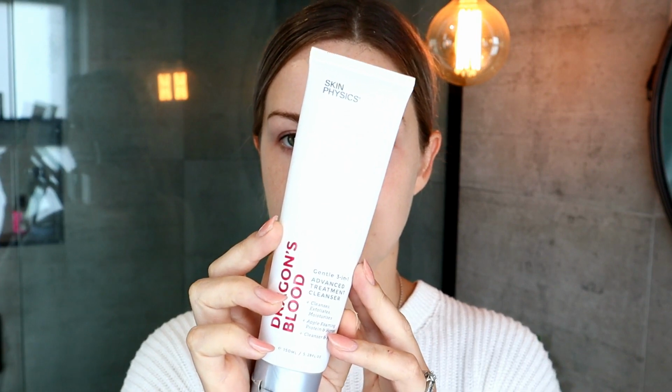So what I usually use when it comes to cleansing my skin is this one here from Skin Physics. So this is their Dragon's Blood. It claims to be a gentle 3-in-1 advanced cleansing treatment. It cleanses, exfoliates, and moisturizes. It's an apple foaming protein and honey, and it's a cleanser and mask. I just use it as a cleanser.